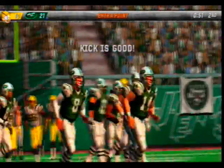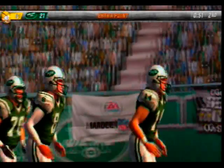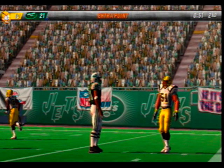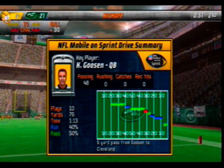The extra point attempt is good. Big players make big plays, and that scores touchdowns. Give some credit to the linemen out there. They're the biggest guys on the field, and without them, no one gets into the end zone.